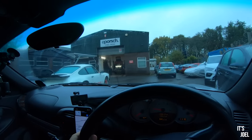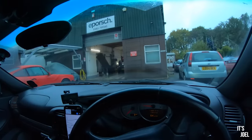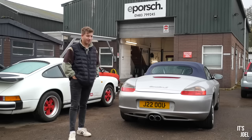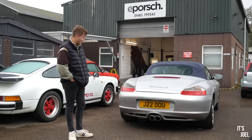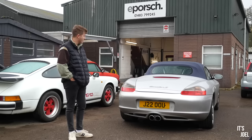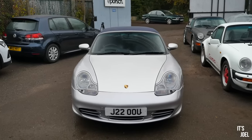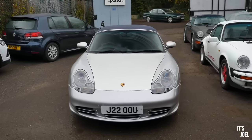Okay, so we've made it now down to eporsch near Woking in Surrey in the Boxster S. Did about 70 miles in it this morning, took about 2 hours with good old British traffic, but nothing untoward. It's a relatively comfortable car actually to drive, just not the best in this sort of weather.